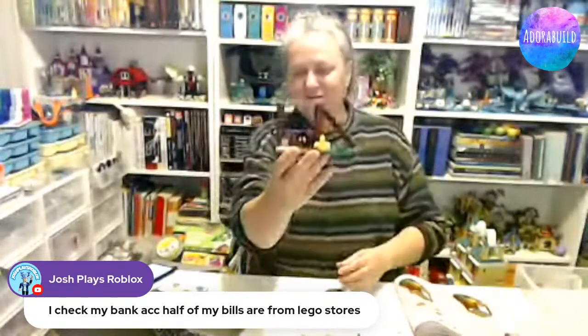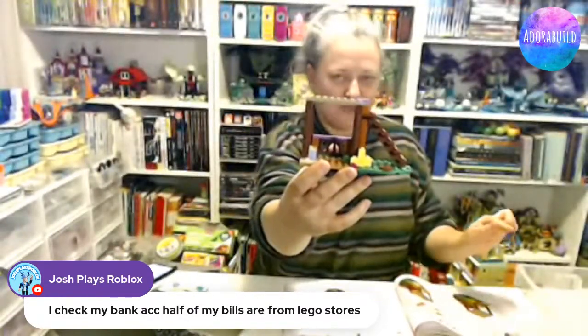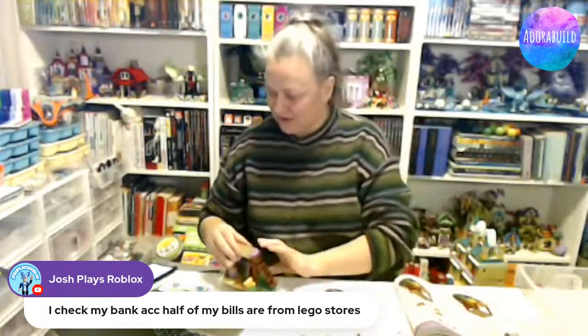Right. So we've finished off bag number two. So we've got that little build as well. So we've done the little dog kennel and this. So I think that might be a little part of the stable as well.